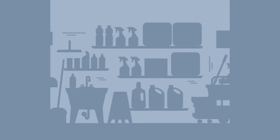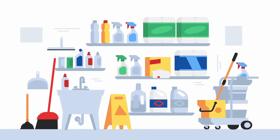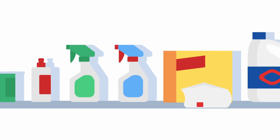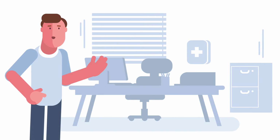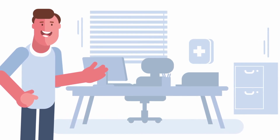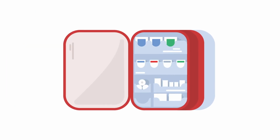Okay, next stop on the tour, our supply closet. We keep all of our cleaning supplies right here, as well as anything needed for our restrooms. You name it, we pretty much got it, and it all came from Office Depot. So this is where we place orders, print invoices, and things like that. Also, if we ever have an emergency, our medical kit is right over there.